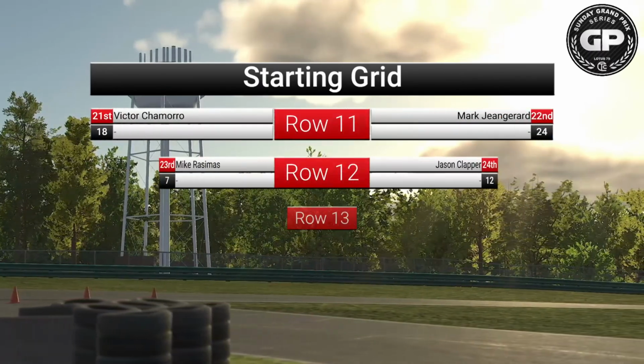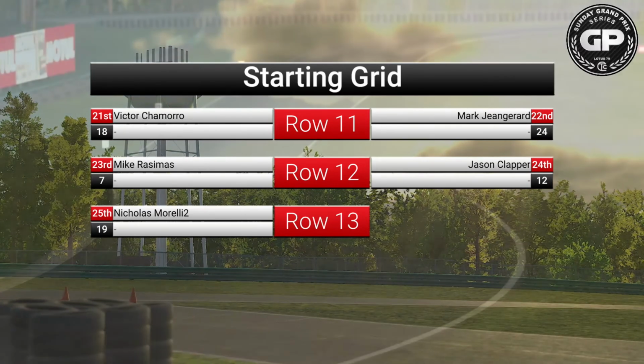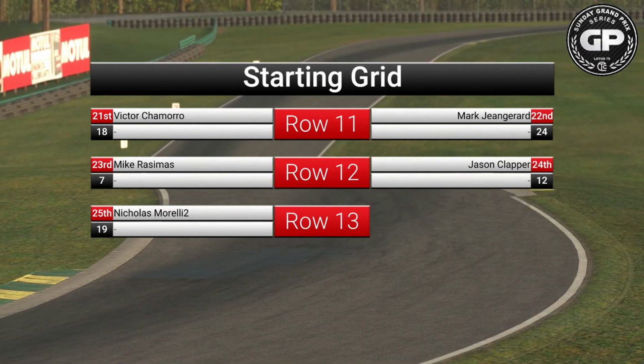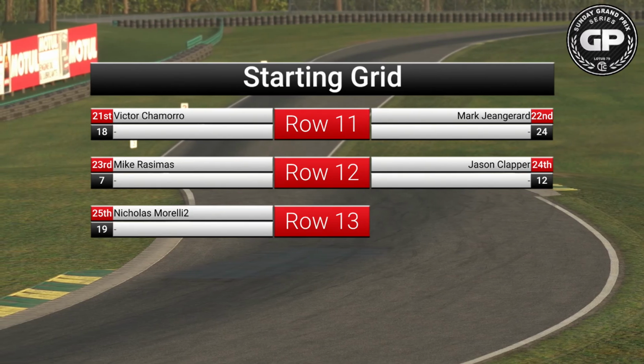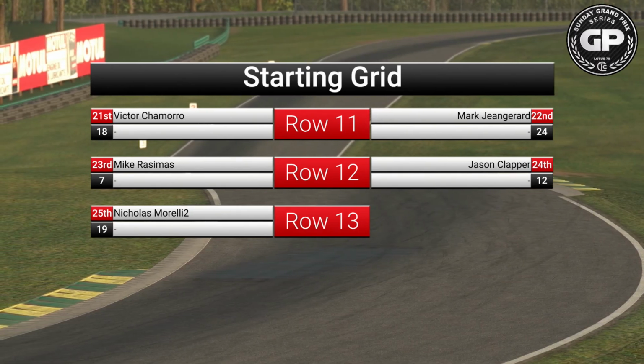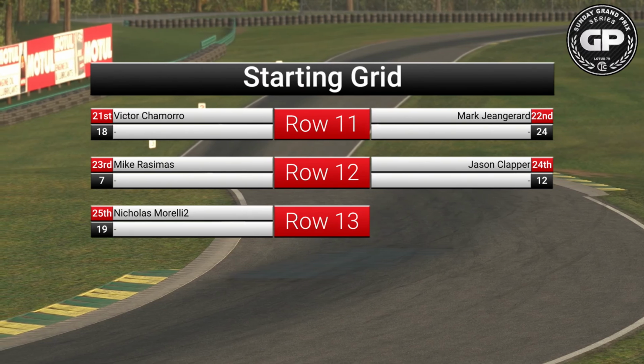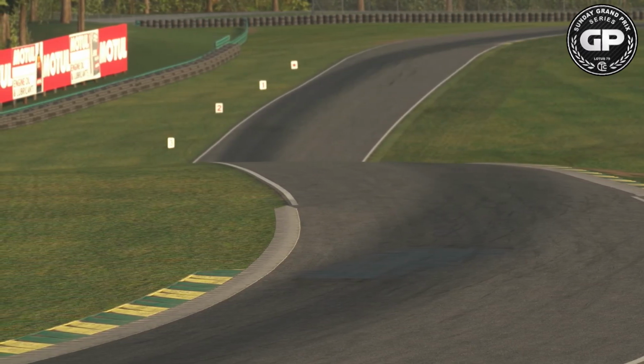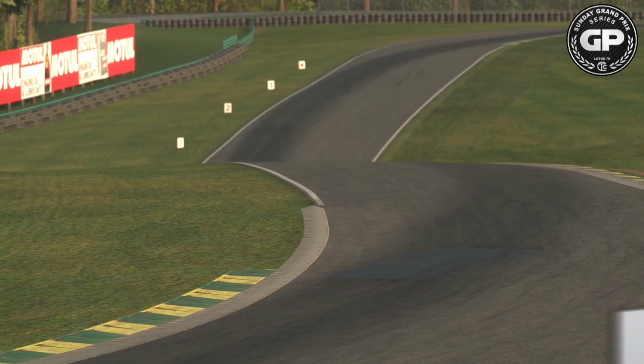Victor Chamorro will be starting 21st. Marc-Jean Girard, the last set of time, will start 22nd. Then it's Mike Rasimas in 23rd. Jason Clapper, of course, he didn't set a time. He'll be starting second to last. And then Nicholas Morelli will be the last of them. I think he had a mistake on his qualifying that sent him spinning out. So this could be a rough one for him.